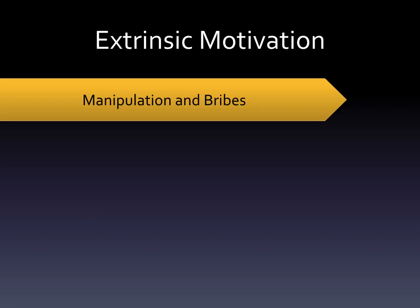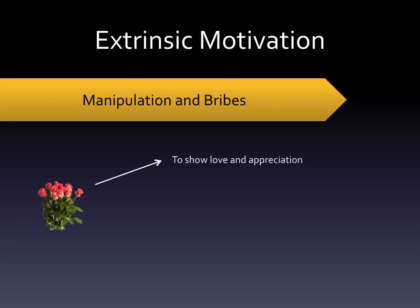Think about it. If your partner came home with flowers for you, for absolutely no reason at all, just to show that they loved you and they appreciated you, you would have such a positive feeling. Yet, if your partner came home with flowers because they knew you were upset with them, then it's a form of manipulation to try and get you to forgive them or to not be angry with them anymore. And nobody likes to be manipulated. Not even children. But everyone appreciates a gesture of love and appreciation.